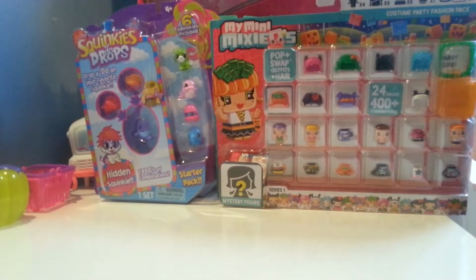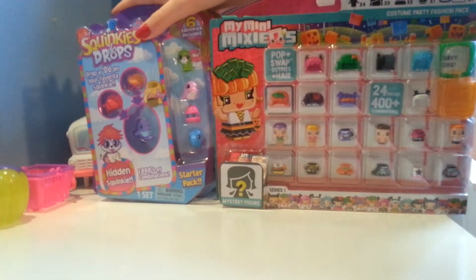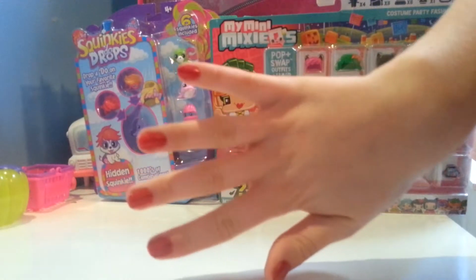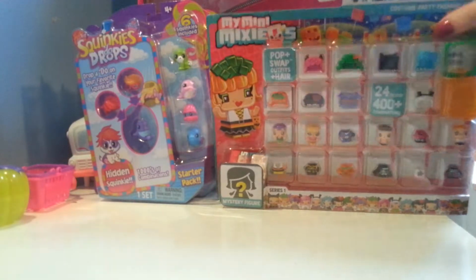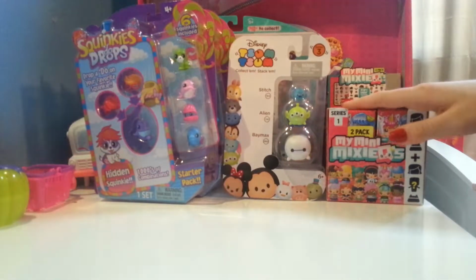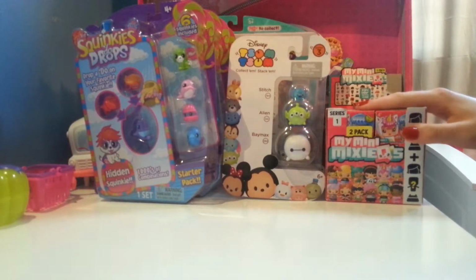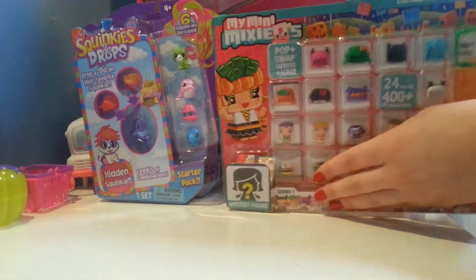Today we're doing an Amazon hauls video. I got this on Amazon for $3. I got this bundle of 3 Squinkies dew drops, starter packs for $5. I got a Twozies 12 pack back here for $3. And then I got 12 My Mini MixieQ's blind bags for $3 on Amazon. But we're only going to open 6 in this video. And then I got these at Walmart for $3 each.